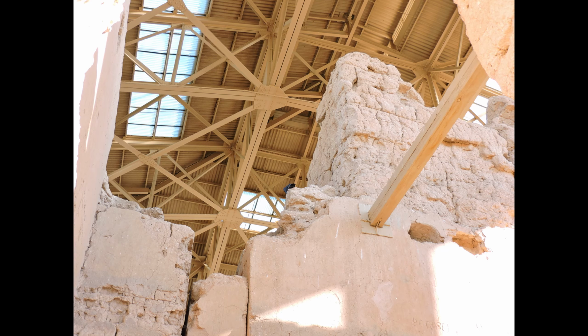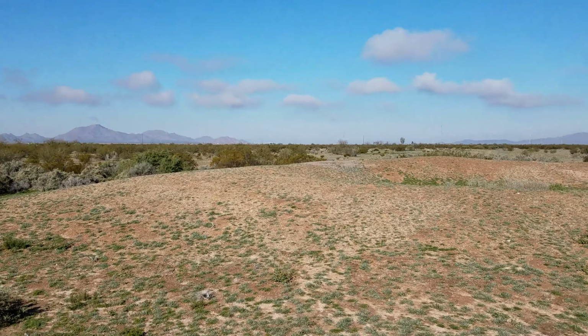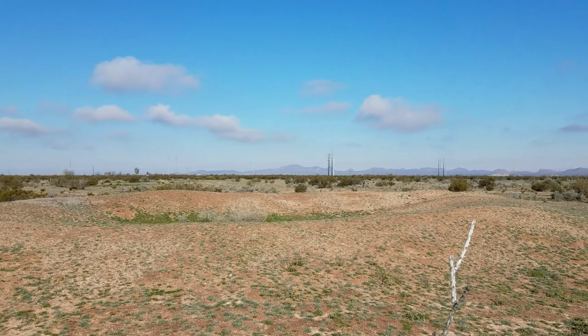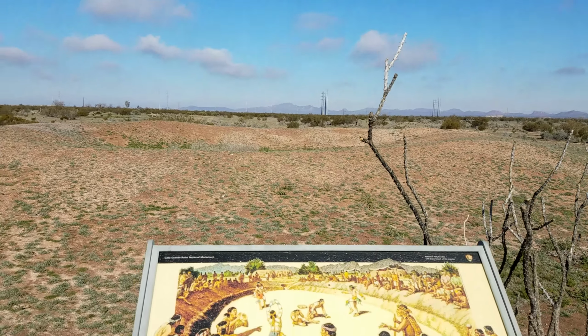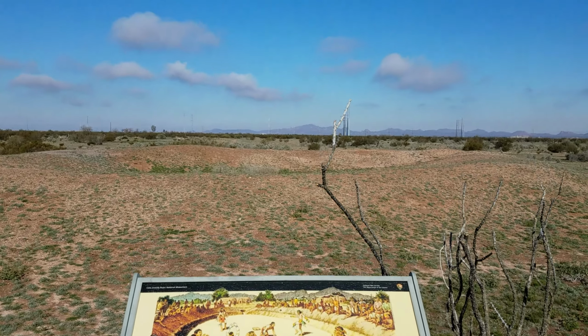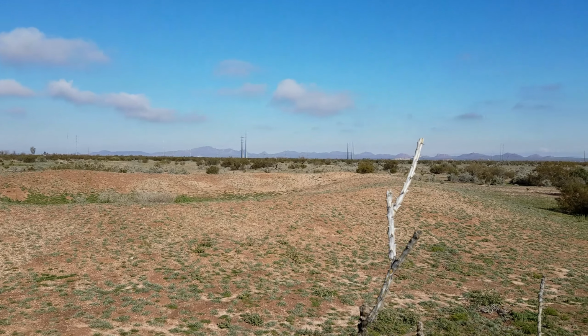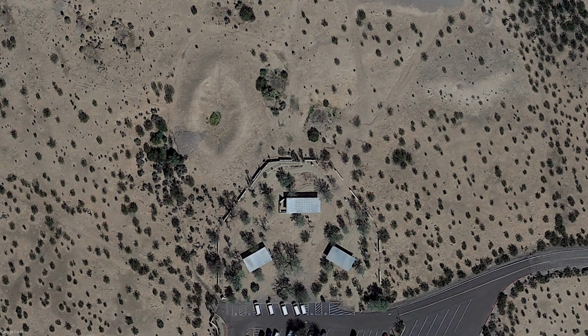Just to the north, there is another section of ruins in a fenced-off area. Fortunately, there is also an overlook just north of the parking area where you can stand and take a look at the ruins. The most interesting part for me was the ball pit slash arena that you can still make out rising from the ground.